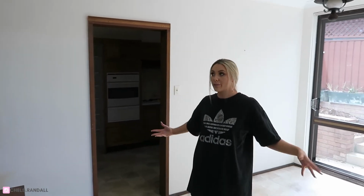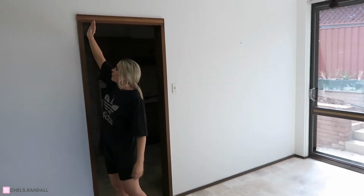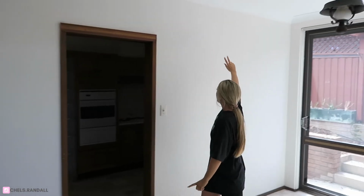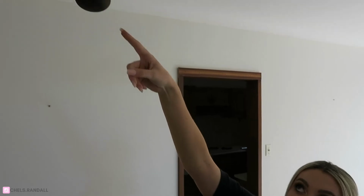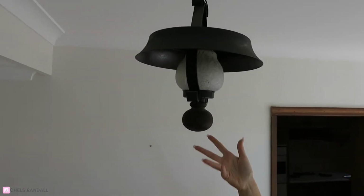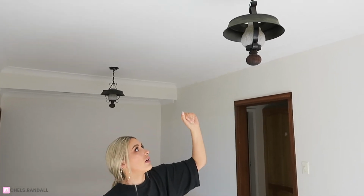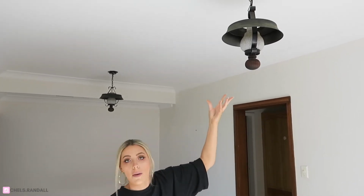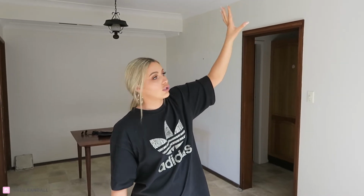So it's a little bit more open plan, a little bit more flowy. So we're basically going to chop from here all the way back, open this baby up. Again, you'll see the lighting different in every room. Not sure what's going on with the lights. I think Harry and I will have some fun picking some lights. At the moment they're like these pendant lights, but I'm sure we can find something a little bit more modern, something more our taste. Not really sure what's going on here with the lights. It's quirky.